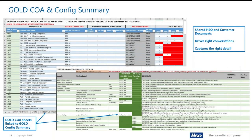This is our goal chart of accounts and config summary. The goal chart of accounts allows us to map out your chart of accounts and understand how it should be connected together so we can understand the right use of the account structure, the financial dimension examples to make the best use of the embedded BI fields.